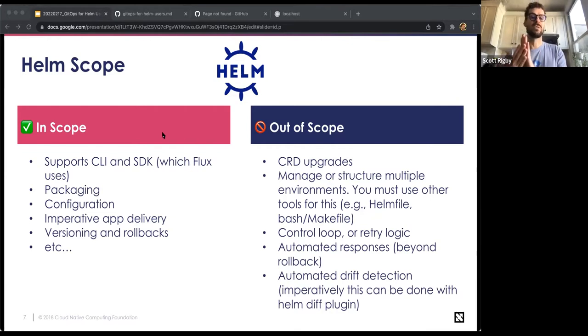So what other things are out of scope? You can read this on the slide, but I'll just note them real quick. Managing or structuring multiple environments. Most people use scripting of some kind, or some kind of tool to help do that. Helmfile has been a popular one over the years, and there are now others to do this, including Flux.